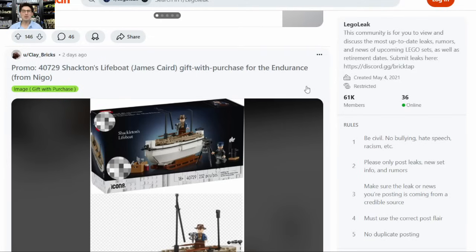So back to the GWP, if you buy the Endurance, then you get this 252-piece James Caird lifeboat set. And if you know the story, you know how central of a figure this lifeboat is. I am just so thrilled about this GWP. I know the build isn't near as good as the full Endurance, but the meaning behind this is awesome. And so I am all in on this.